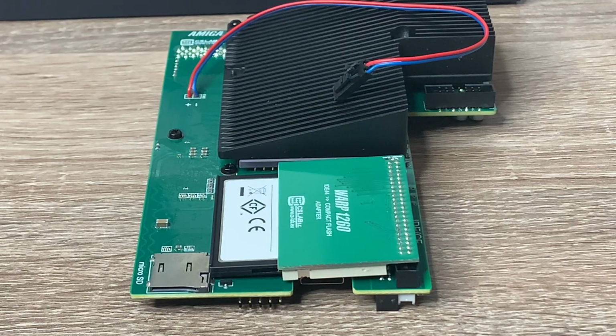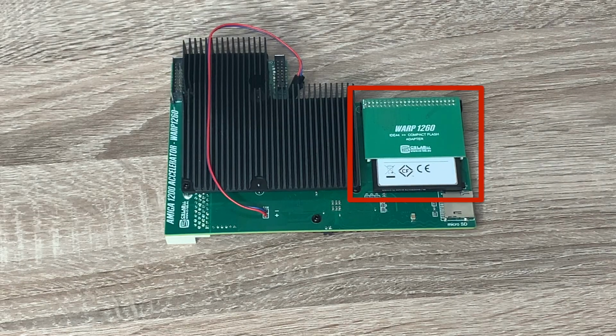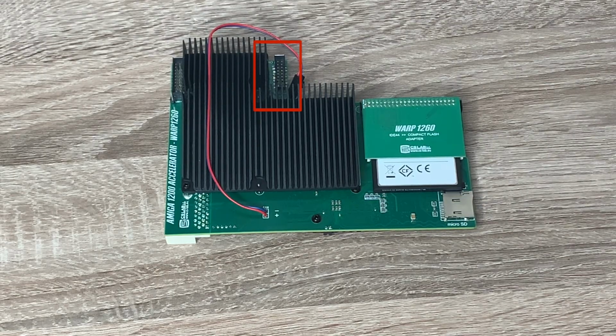And on here we can see the IDE connector with a compact flash card and adapter installed. Next to that we've got the audio connector, and there's a scan doubler input on here as well.